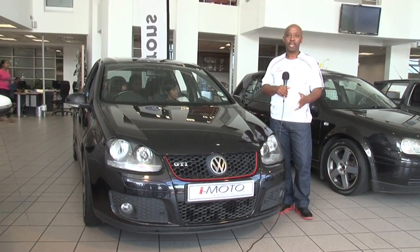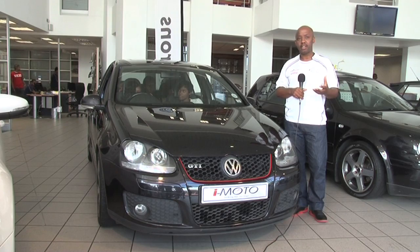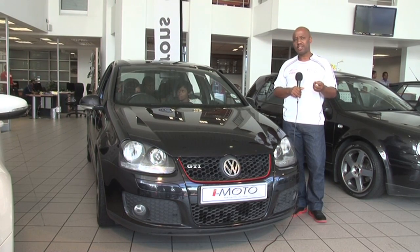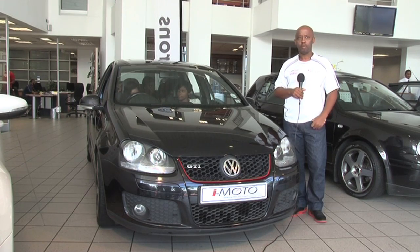The Golf 5 was launched by VW in 2003. It was the first car to have a double clutch gearbox in the hatchback sector. And also it was bigger inside than the Golf 4. However, the quality inside was not seen as a major improvement compared to the Golf 4.